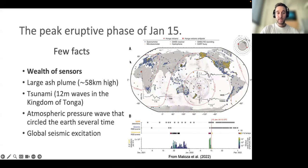And talking about January 15, there are a few facts that make this event very spectacular and unique. One of them is the fact that we have a wealth of sensors that have observed and recorded this eruption. It was a long eruption. The geophysical signal lasted several days when we count the atmospheric disturbances. We have a lot of seismic stations and barometers around the world that recorded the signals, GNSS stations as well, buoys that recorded the tsunami, both in the Pacific and in other oceans, and some hydrophone data.